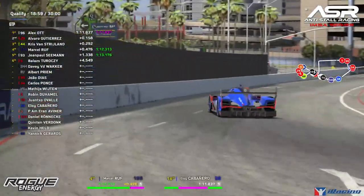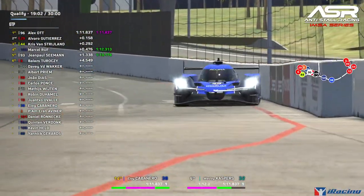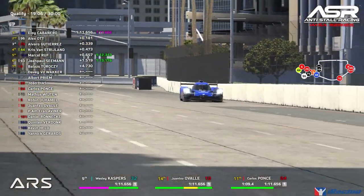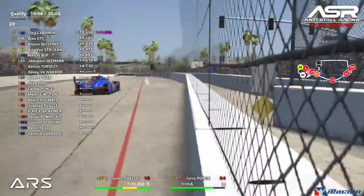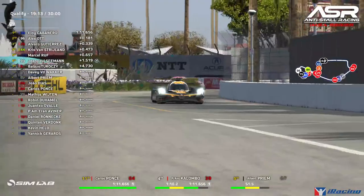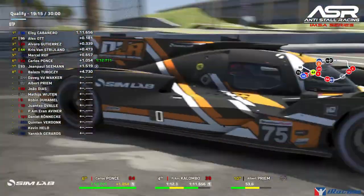Jean-Paul Seaman goes to P5. That won't be good enough for him. Based off his previous performances, he'll want to improve, but he was the first of the DLR cars, I believe, so he would have been towing his teammates around, although I can't see lap times coming in from his teammates just yet. Looks like Mateus.